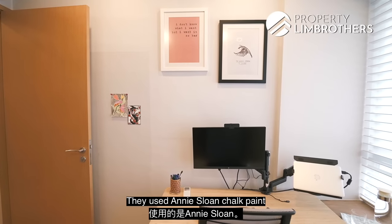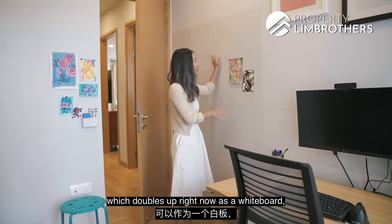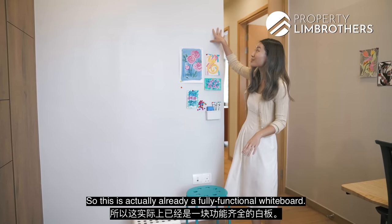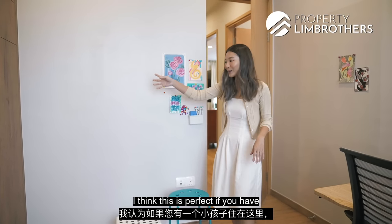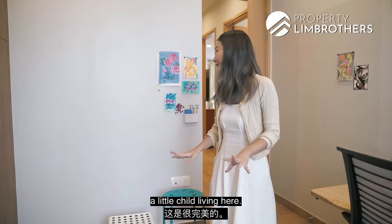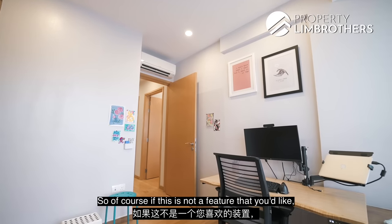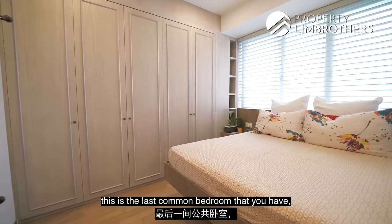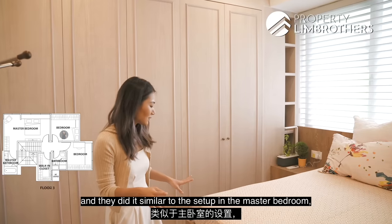They used Ensalon chalk paint, which doubles up right now as a whiteboard as well as a magnetic board. So this is actually already a fully functional whiteboard. I think this is perfect if you have a little child living here. Of course, if this is not a feature that you like, you can easily cover this back up with regular paint.